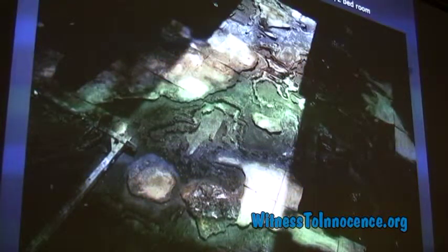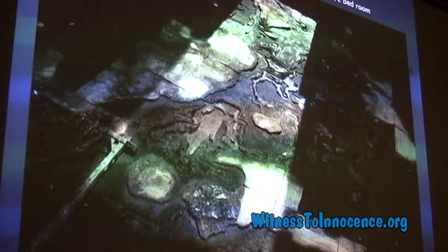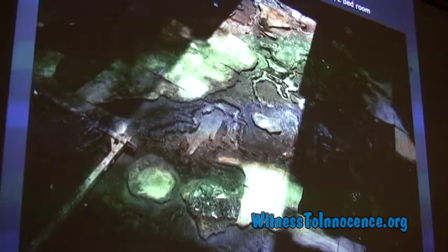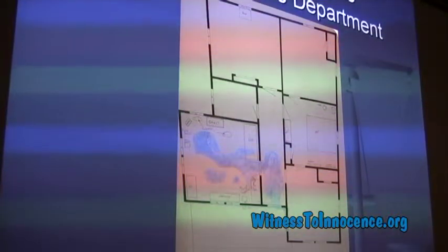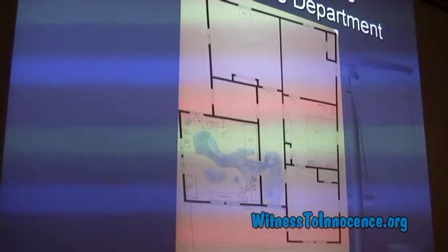That's another picture of the main area of the pour area that they indicated, that they identified, and that's from the window. And there's the original drawing done by Corsicana Fire Department where they believe there was evidence of an accelerant.